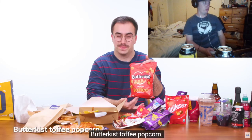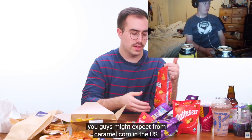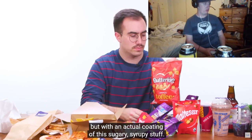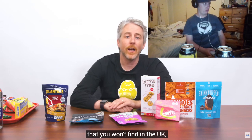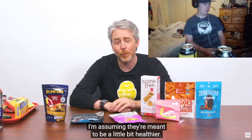Butterkissed toffee popcorn. I think this is kind of more similar to what you guys might expect from like caramel corn in the US. It's basically popcorn, but with an actual coating of this kind of like sugary, syrupy stuff. Now the AMC has a bunch of snack options that you won't find in the UK, starting with these known as lifestyle snacks. I'm assuming they're meant to be a little bit healthier.